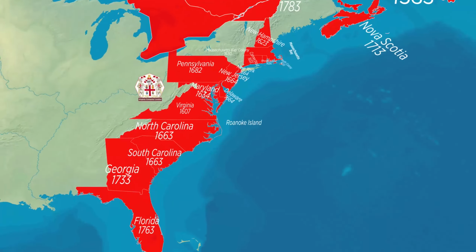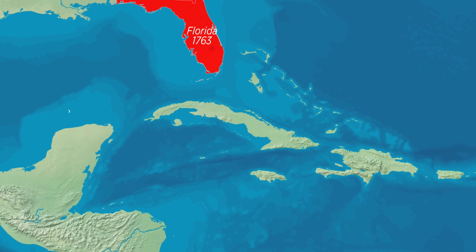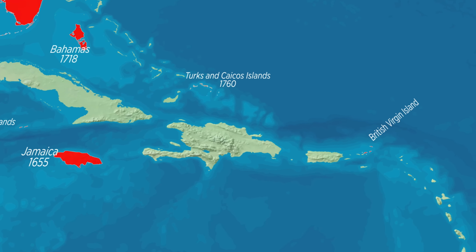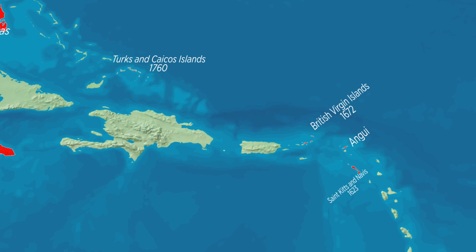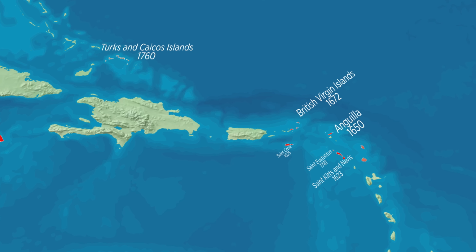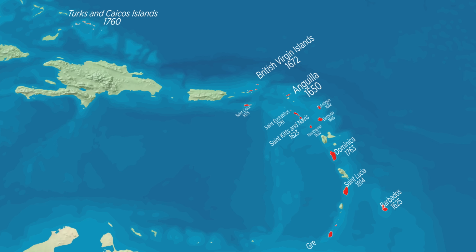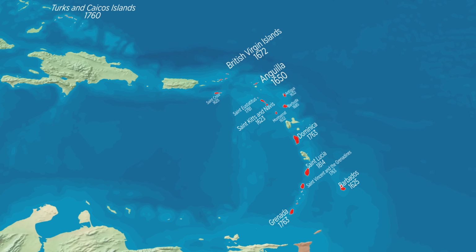The British also colonized various islands in North America, such as Jamaica, British Honduras, Cayman Islands, Bahamas, Turks and Caicos Islands, British Virgin Islands, St. Kitts and Nevis, Anguilla, St. Eustatius, St. Croix, Antigua and Barbuda, Montserrat, Barbados, St. Lucia, Dominica, Grenada, St. Vincent and the Grenadines, and Trinidad and Tobago.